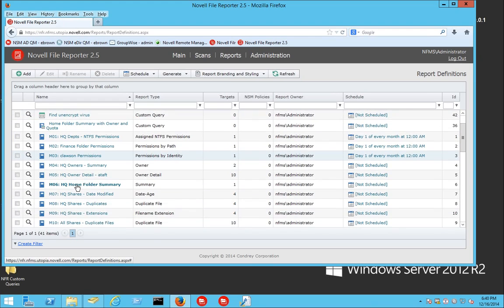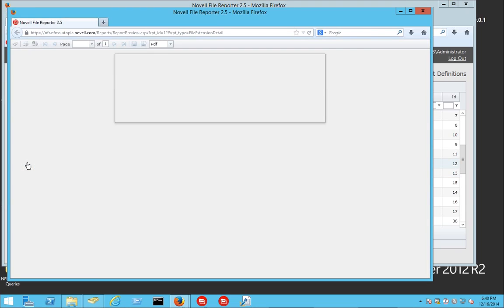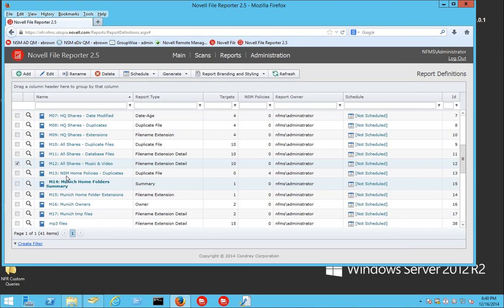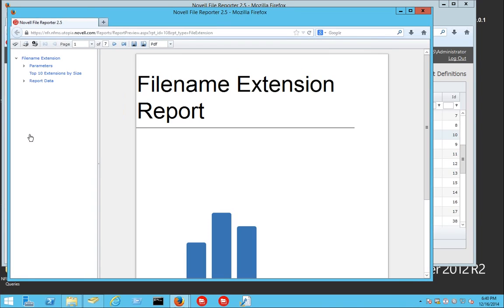Or I can go in here and do things such as, why don't I take a look at whether I've got music and video files. So if I were to run this, I'll get a detailed report out here. For some reason, this one's gone wonky on me. Let's try a different one. Not sure why that one was doing that. Let's go into this one here and look at the shares and extensions.